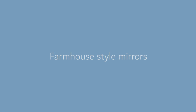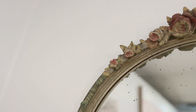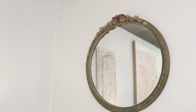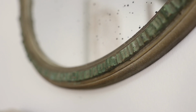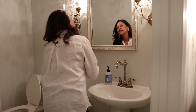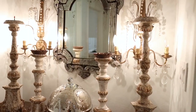Another way that you can bring romance into your style, into your home decor, is with the use of very beautiful, unique mirrors. Now, whenever I'm working on a project or antiquing, my eyes are always drawn to very beautiful, unique mirrors. Mirrors with carved details, roses, scrolling, gilt work, carvings, and I love the romance that those pieces have in and of itself. So I be sure to snag as many as I can find, and then I use them strategically in smaller places to create that romantic, cozy feeling.